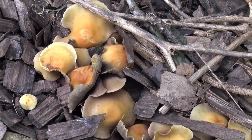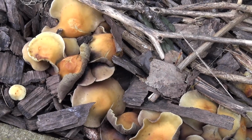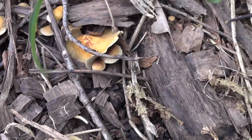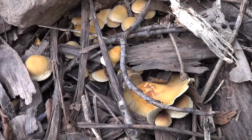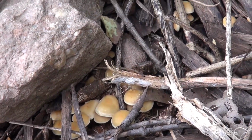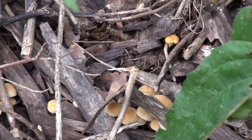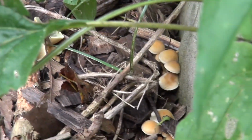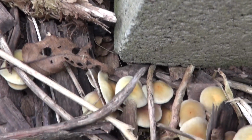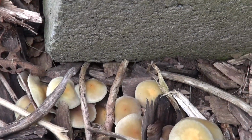It's pretty different looking. Now, I don't know if they're all the same species of mushroom. Like, I got that. And I got that. And you can see they're all strewn throughout the whole area here. The mushrooms coming up everywhere. Just popping up out of those wood chips.